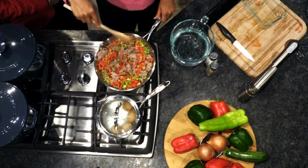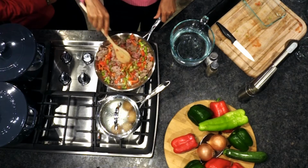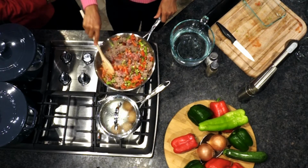So what I'm doing here is, as you can see, I'm just breaking up the meat and I'm letting the pepper soften. But the beautiful thing about this is if you wanted to add some fresh tomato, some canned tomato, you could certainly add that. If you wanted to add a little bit of cheese, you could add cheddar cheese if you have it. That's looking pretty good, isn't it?